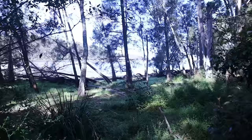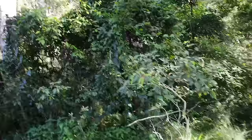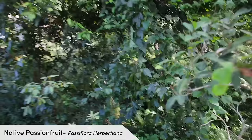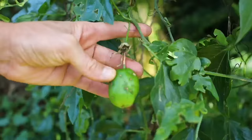All right, so just behind the lake's edge just here, you've got a little bit of a gully, and this is where you're just going to have bush tucker galore. And straight away, I can see a native passion fruit vine. If you have a closer look, you can see all the passion fruits just hanging there. Just like other passion fruits, it's got a really pretty flower, which is quite distinctive. Now we just take it off the vine.